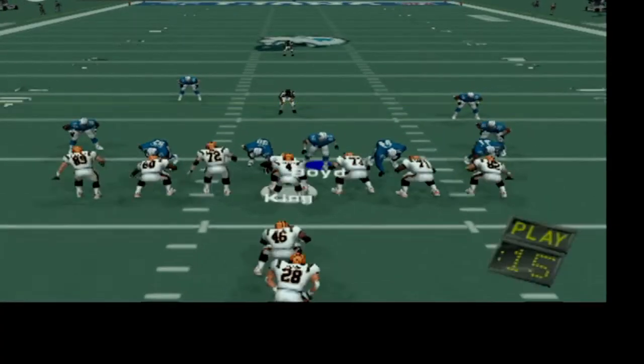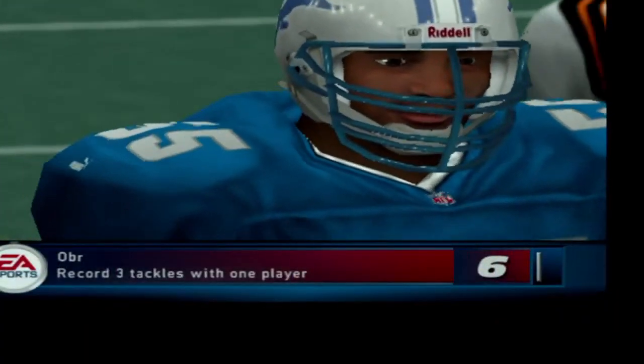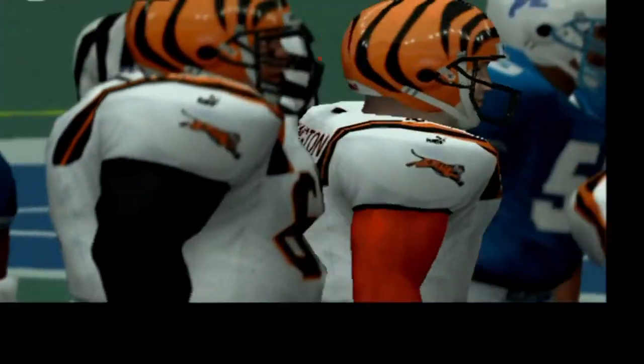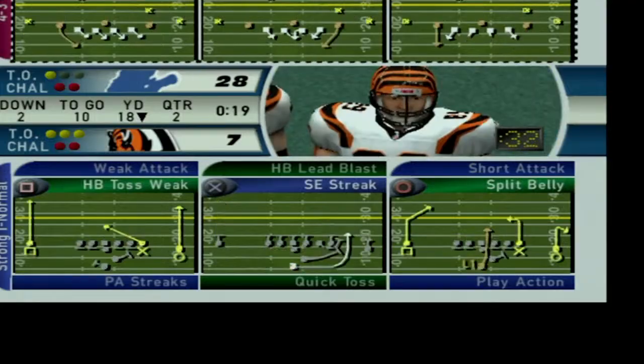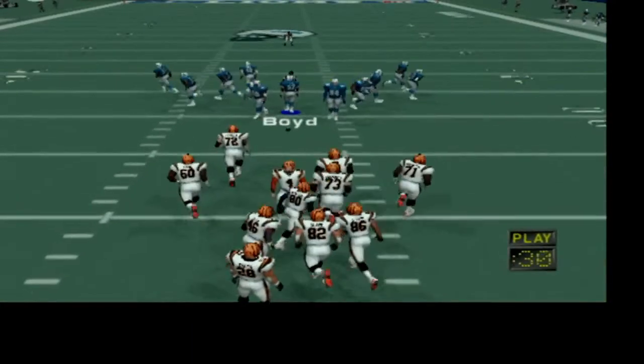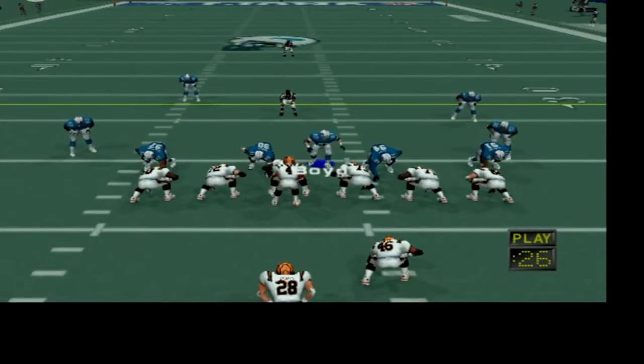Ball on their own 18. He hands it off. Aldridge with the tackle at the 18. Grochi was dropped behind the line there. And if you want to talk about the most effective way to stop the run, it's playing on the other side of the ball. When you get penetration like that, it's very hard for the offense to get positive yardage.